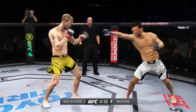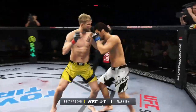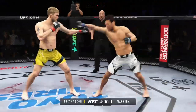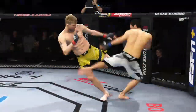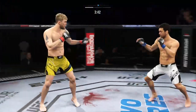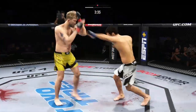Must be nice for these long fighters, huh? I mean, they are able to touch you as you try to enter into range. Tonight, he needs to use his jab, use his kicks to hit his opponent before his opponent can get into range to even start thinking about striking. Very nice leg kick there by Gustafsson. Oh, that's a nice strike. Oh, flush knee to the body. He's got the length advantage in this fight and certainly made it count in that exchange.